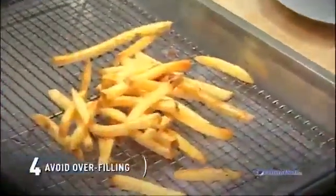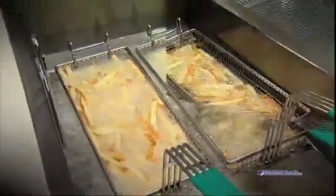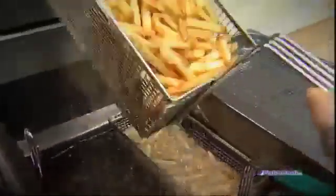For best results, don't fill the fryer basket more than half full. You might be tempted to overfill baskets in the crunch of busy service, but it's never a good idea. Overfilling reduces the oil temperature, so food actually takes longer to cook, and it gives you inconsistent results.